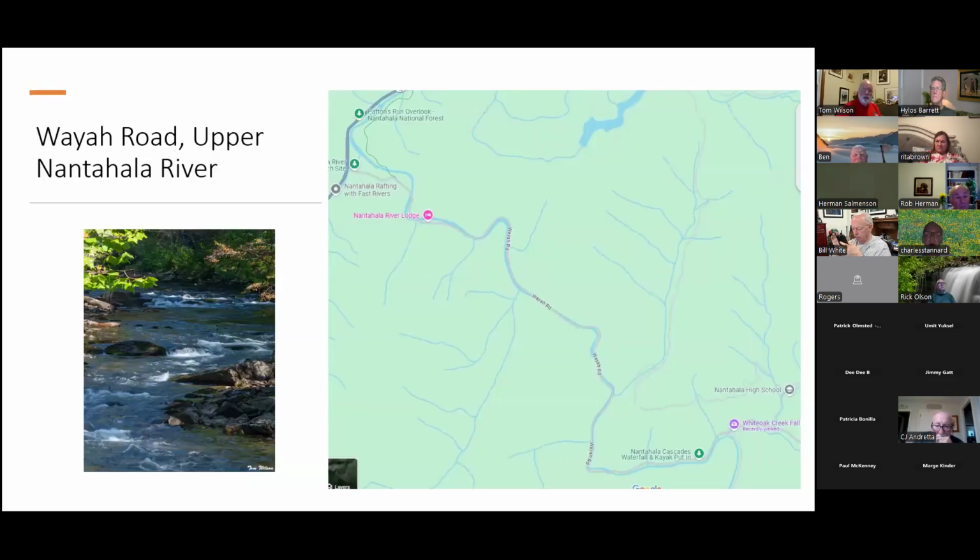Right near there, if you look, you can see in the upper left, you can see Patton's Run. See it right there. So that's the road that parallels 19, that parallels the river all the way down to the end. Well, if you turn off there onto Waya Road and start heading up river, this is above the put-in, and this is called the Upper Nantahala River.